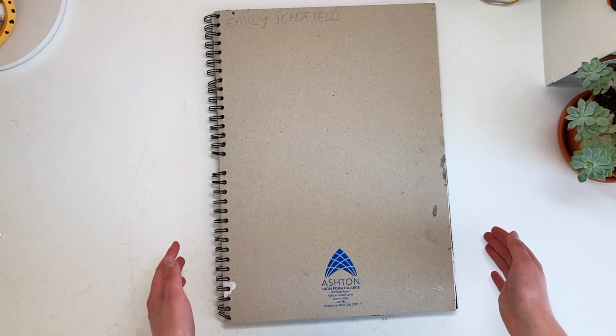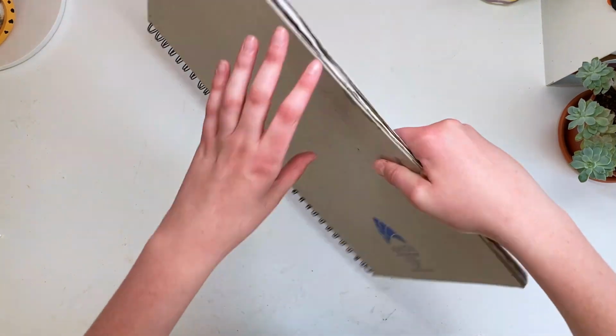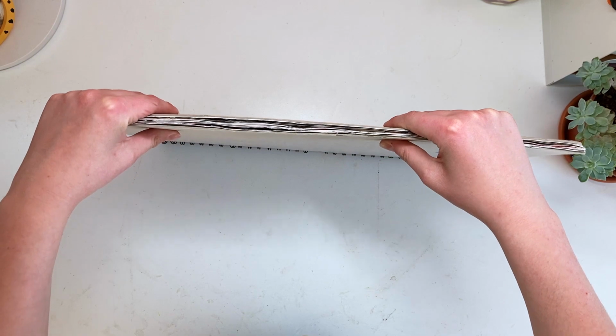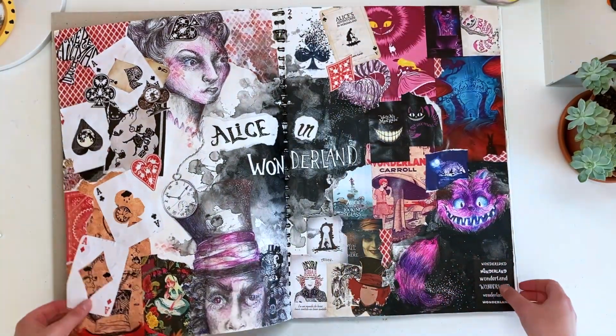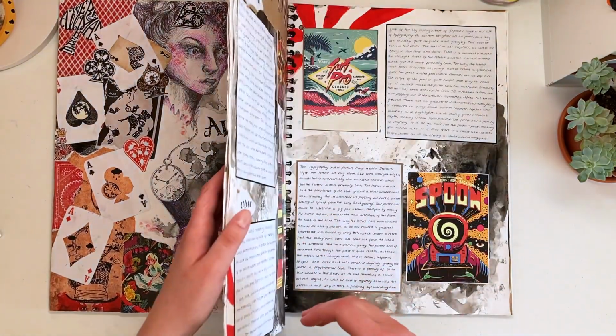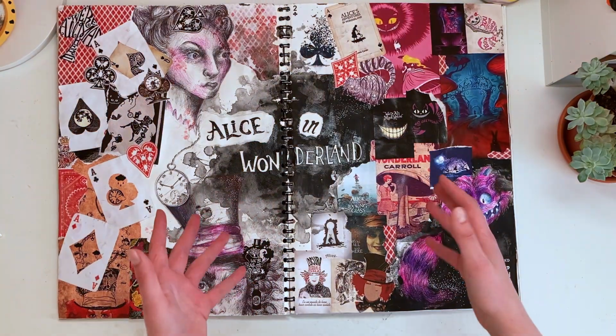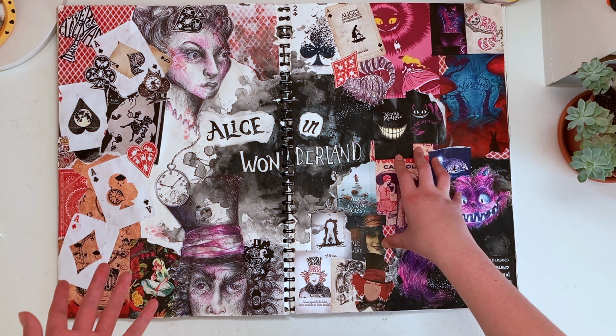I'm going to move on to graphics. This was my first year graphics book, but I think I must have ripped pages out of it because it's very, very thin. Alice in Wonderland, I think this was my second book.